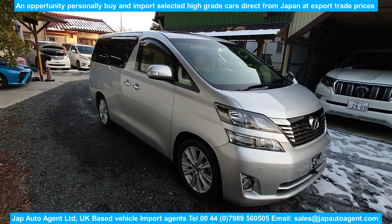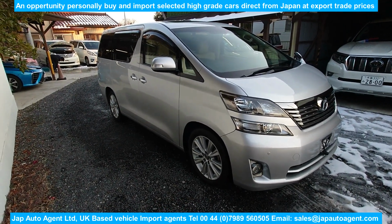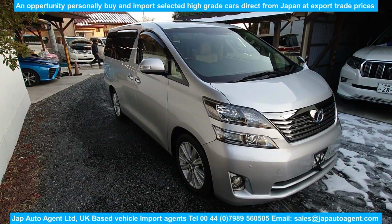If this car is of interest to you, please contact Paul at Japan-Auto-Agents, and he can assist you in arranging the purchase of it and the shipping.